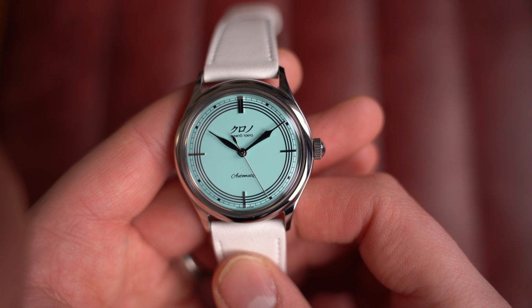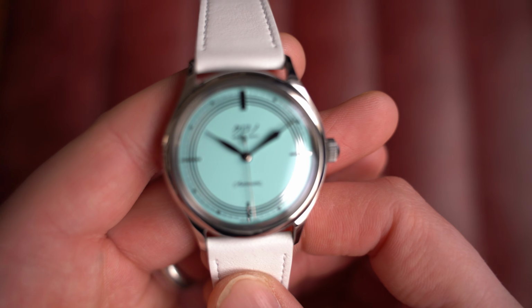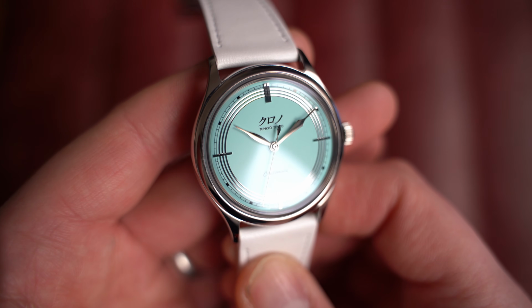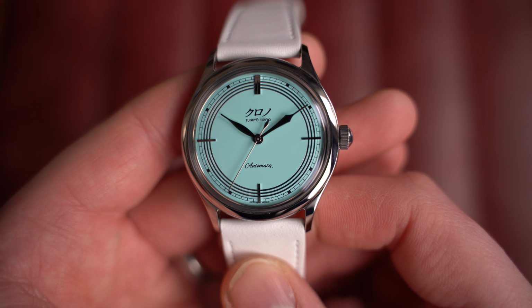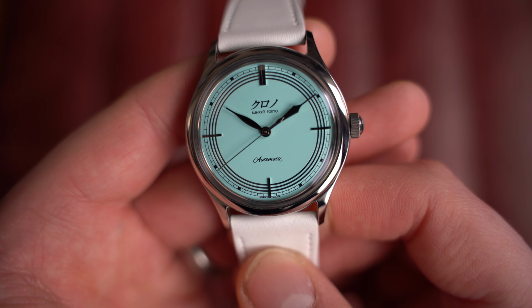So this is limited to 500, as I said, and it's the reference CU011 with that gorgeous dial and that classic Kurono Tokyo design. Beautiful leaf-style hands and those concentric circles around the outside, which catch the light beautifully in contrast against that dial.